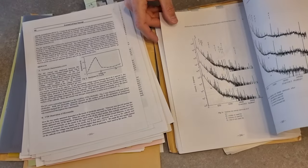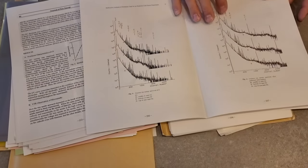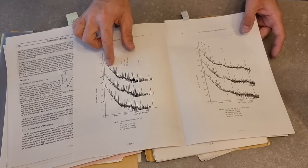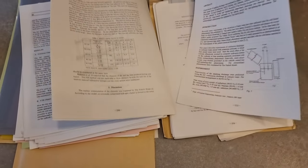This actually is a much better quality image than the ones that we have scanned from the book. It's also properly registered, so we can replace those graphs, because some of these lines between printing and scanning came out less perfect than they are here. So this is good, this is good.